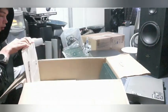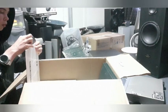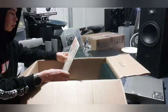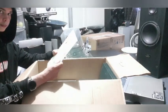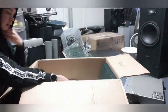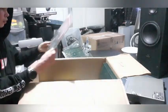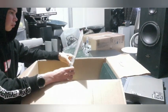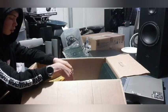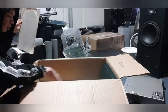Going through just checking these, make sure they're all good. Oh, we sell them. In great condition. Another one then. Interesting. Oh dear. Maybe that's the case, eh?